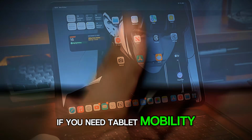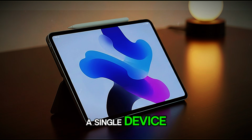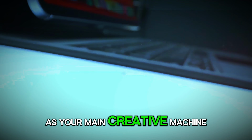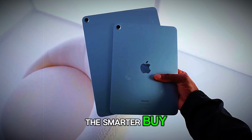If you need tablet mobility, touch and pencil input, an incredible display, and desktop-adjacent performance in a single device, the M5 iPad Pro makes a compelling case as your main creative machine. If your work leans on traditional desktop software without tablet advantages, a laptop might still be the smarter buy.